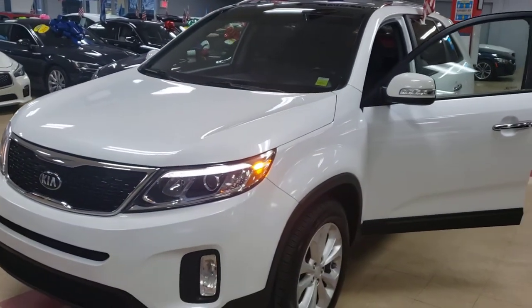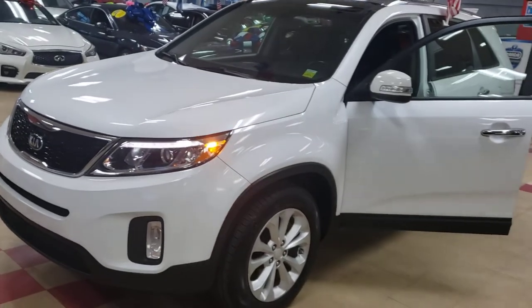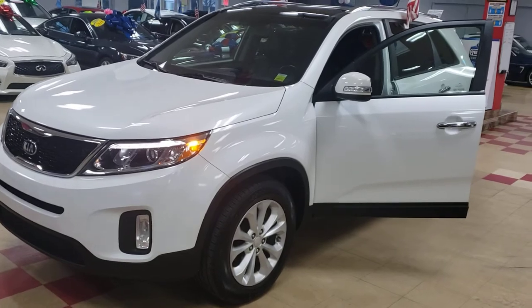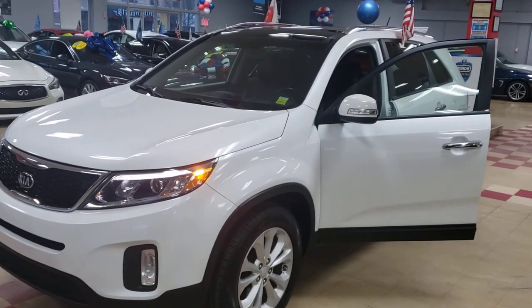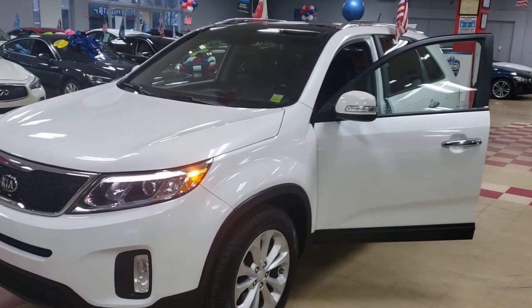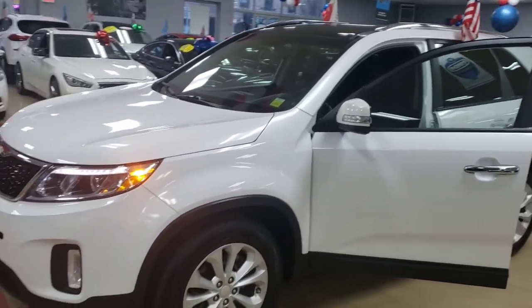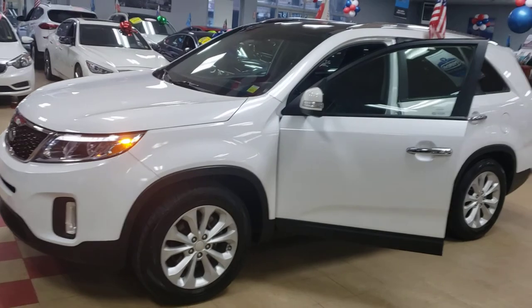2014 beautiful KIA Sorento. This one's available immediately for sale, so guys, don't miss out. This one is priced right. You saw all the options, so come check it out for yourself. I'm pretty sure you'll be pleasantly pleased with how it runs, the condition, and so forth.